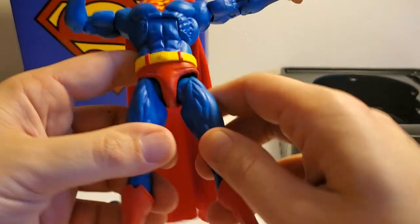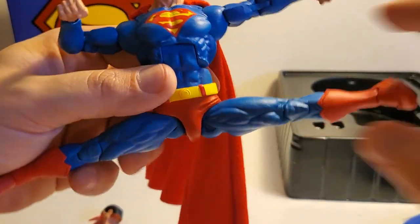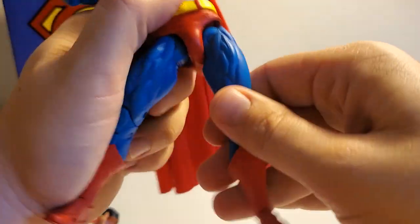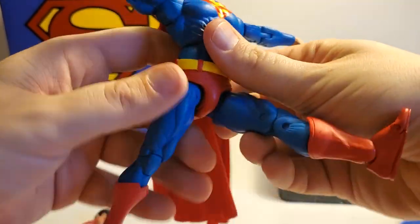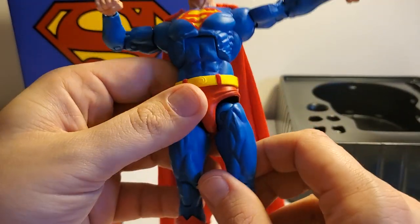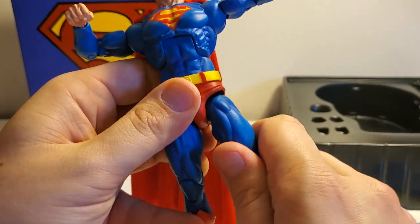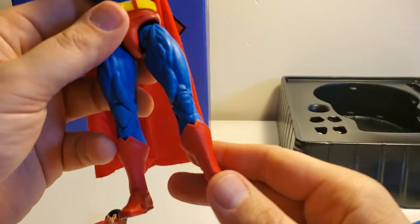Awesome. Can do a full split straddle. Straddle split for you gymnasts. That's a straddle. Can't do a split. That's a split. That's what I learned from gymnastics. We got a thigh swivel. Very tight, but it's perfect. Everything you need it for.